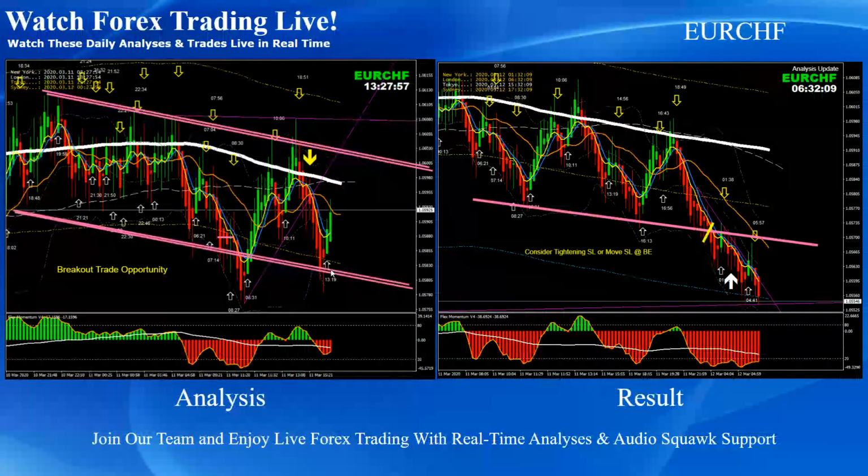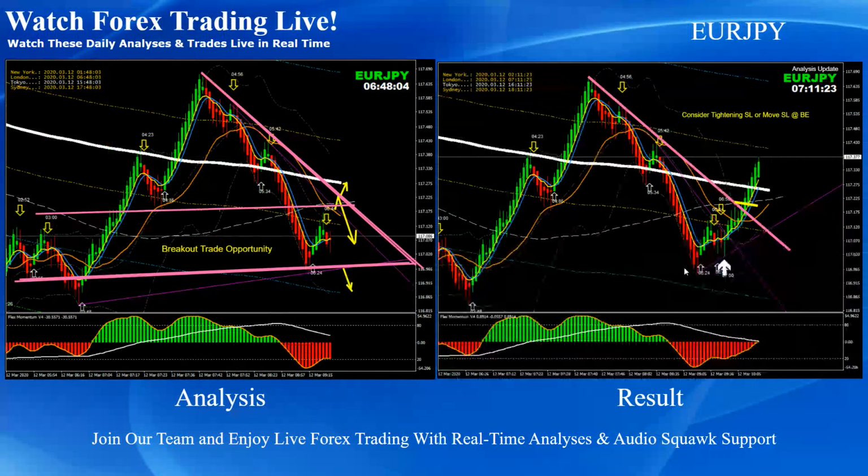Just to recap, these are the intraday analyses with the live commentary. As you can see, on the left-hand side is the analysis, and on the right side is the trade taken based on this analysis. We had this break analysis yesterday, and the price broke and nicely hit the first target, which is euro Swiss franc. Beautiful short trade. Euro yen, pretty straightforward.